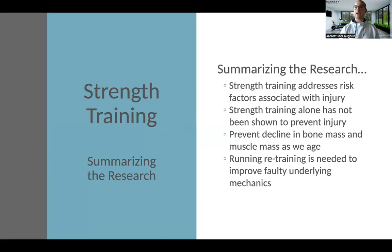Strength training, physical therapy, those things, in my opinion, go hand in hand. They're just at different ends of the spectrum. They do a real good job of addressing those. However, strength training alone has not been shown to prevent injury. We can improve strength, we can improve endurance, we can improve a tissue's ability to be pushed to its limit.